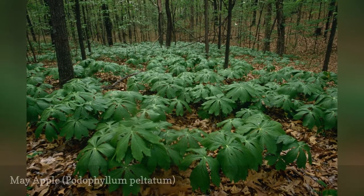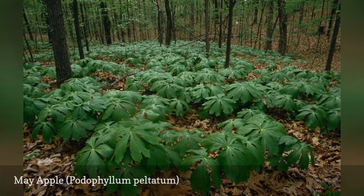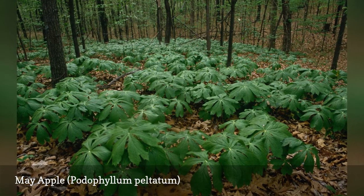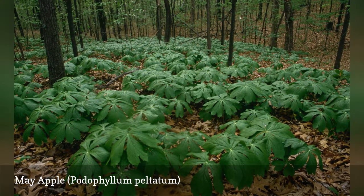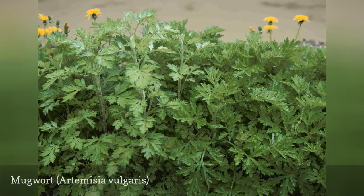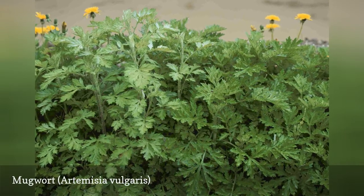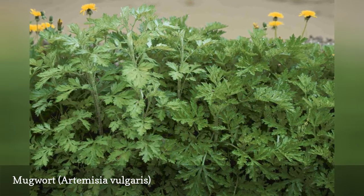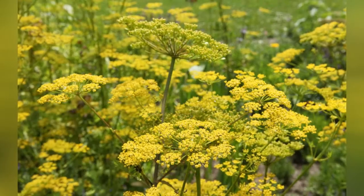Although mayapple fruits are edible when fully ripe, the rootstock can cause skin rashes in some people, as can the juices from the broken leaves and stems. Mugwort allergies can be common in people who are allergic to other plants, especially those in the chrysanthemum family. One of the common reactions is contact dermatitis.